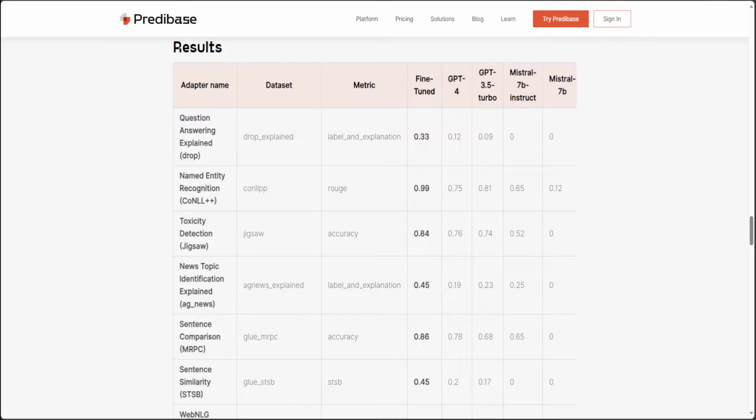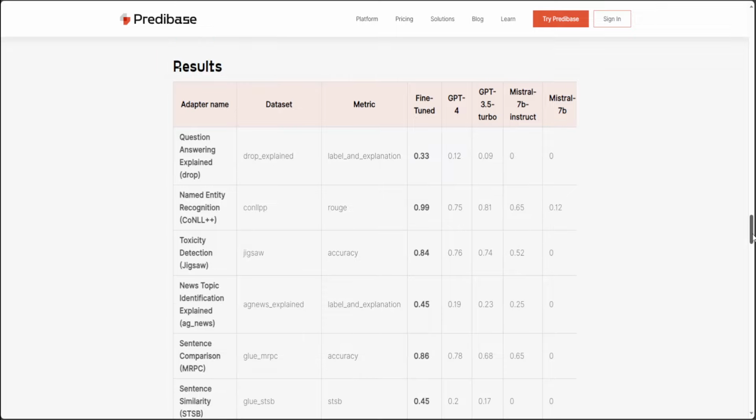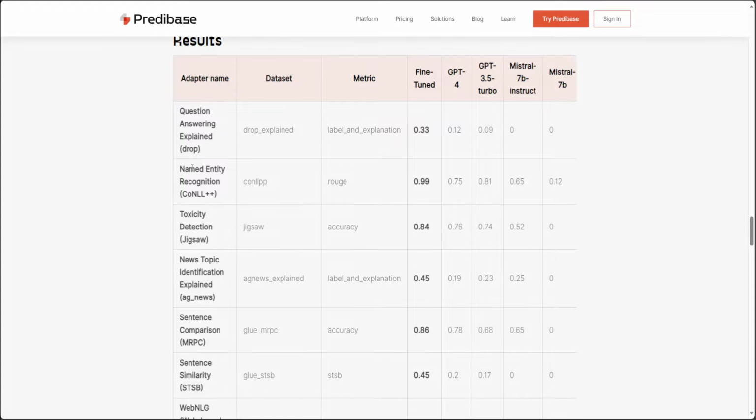Now, they have also done some evaluation metrics on this LoRa Land model, and they have created this parallelized evaluation harness that sends high volumes of queries to Predibase's LoRaX powered REST API, which also allows them to collect thousands of responses for OpenAI, Mistral, and fine-tuned models in a matter of seconds. And then you can see in these results from this evaluation matrix, they have put in the adapter name, whether it is question answering, toxicity, and the list goes on and on.